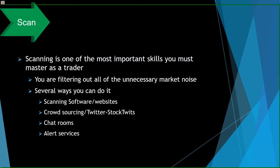And there's several ways you can do it. And obviously the best way is to get some type of scanning software or use a website that allows you to use your own screeners to find the stocks that meet your criteria. Others use crowdsourcing, Twitter, stock tweets. You may find somebody that trades similar to you or that you like their style and you've learned and understand how they trade. You could go and look for stocks from that guy. Or you may have a group of people that you trust and you just want to see what they're doing.